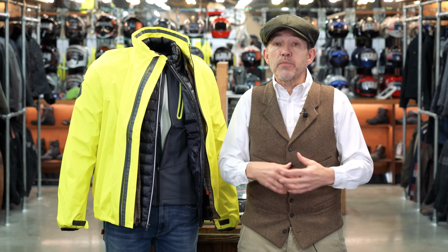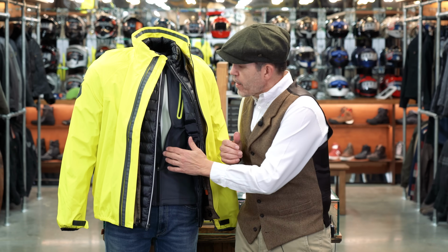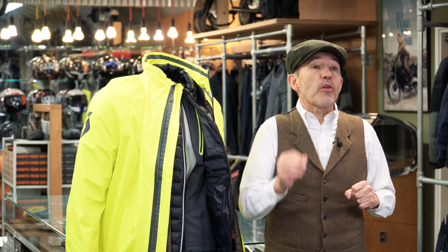It's not taped at the seams, so you can't wear it for hours and hours, but I would say for half an hour, 45 minutes in the rain, the Zephyr is going to keep the rain off the body. Of course, if the temperature drops further, you are going to need an insulating layer.